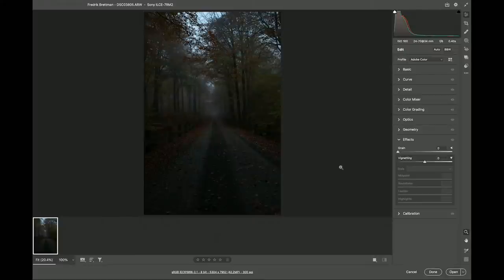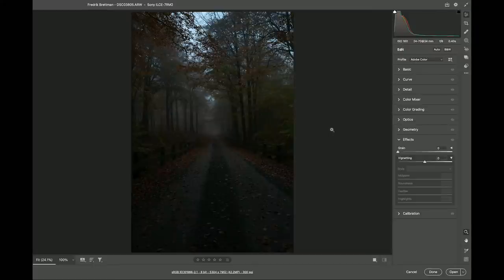So where do we start? Let's juice this thing up. Well, the first thing that I would normally do, especially with a landscape shot, is to go up and choose a profile like Adobe Landscape. Adobe Landscape is just a little more vivid, a little more punchy. It didn't do a lot for this photo, just a little bit.